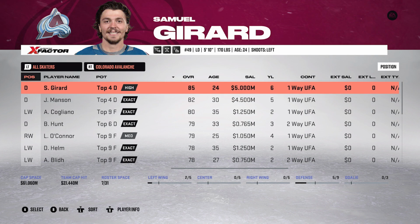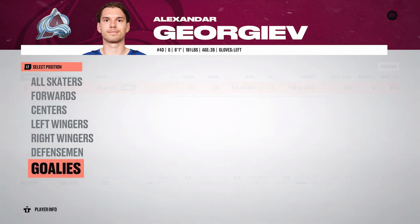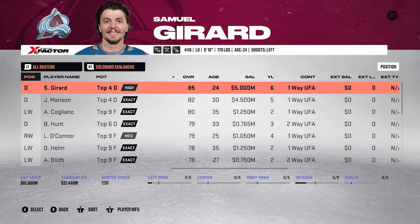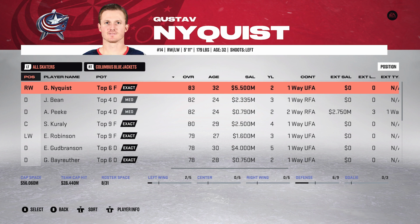Wow, Samuel Girard's available with the Colorado Avalanche. That's insane. I'm wondering, did they protect Francouz? Did they protect... Wow, they did. We could take Georgiev. Thing is, 83 overall for 3.4, honestly, in this game, that's not the greatest contract. In real life, it's not terrible. But Samuel Girard there, I think, is a must-take. So, like I was saying, this defense is going to be kind of stacked.